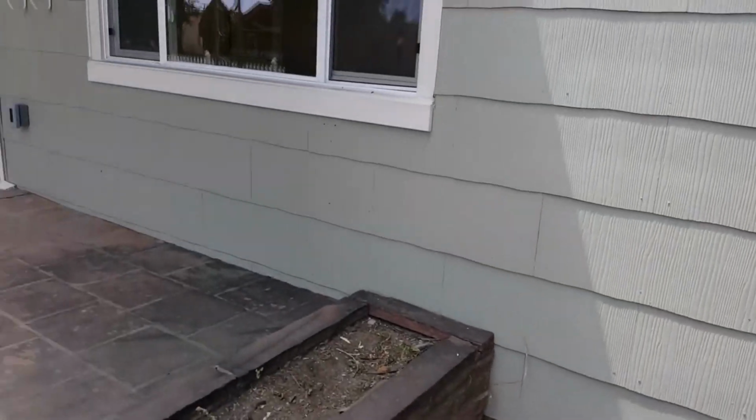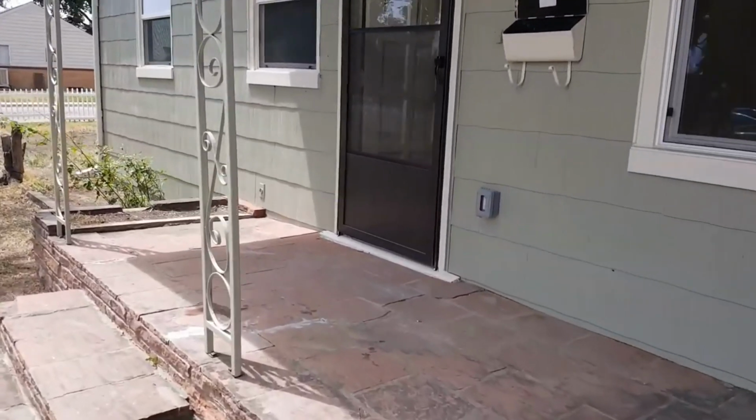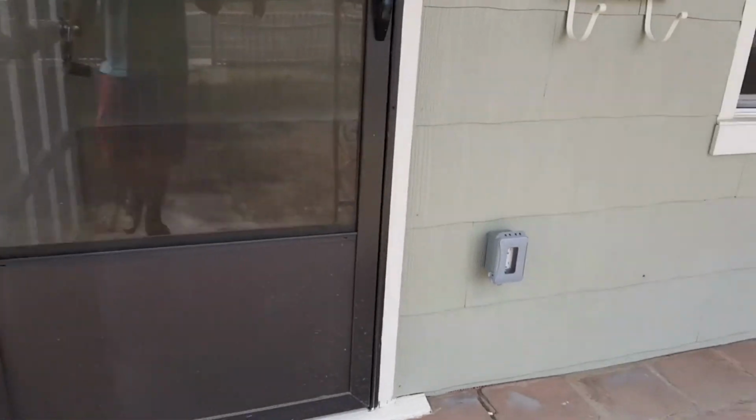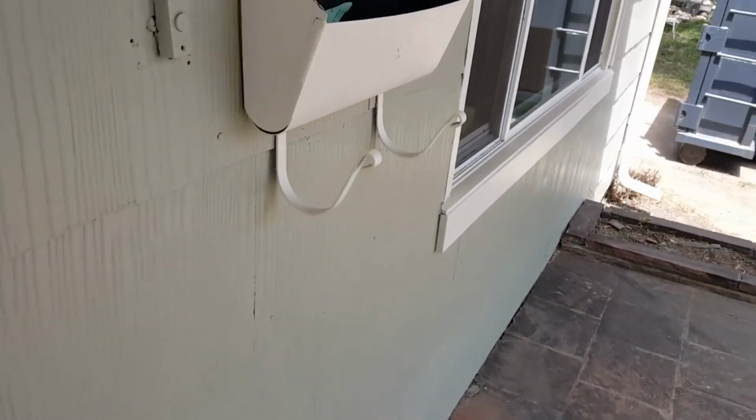So yeah, this house should be a good one. Like I said, spent about $30,000 on the rehab. Had a new contractor do it. Always a little slower than we like, but he did a real good job on the work.